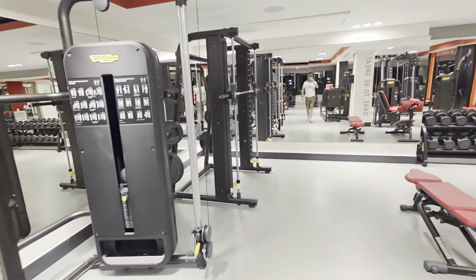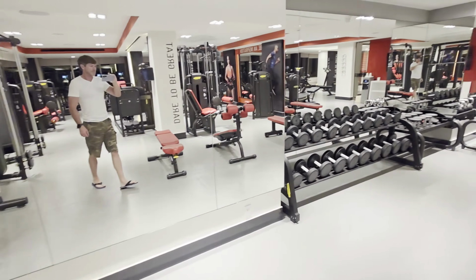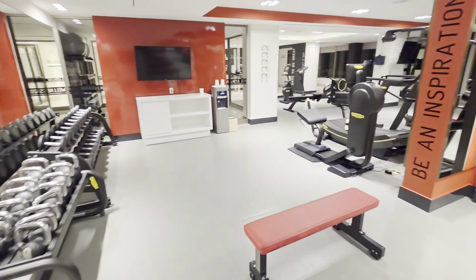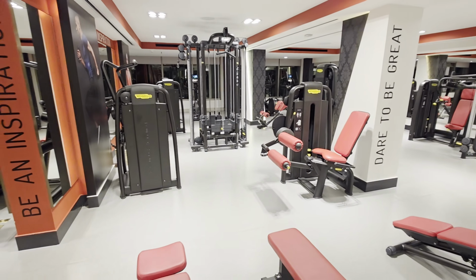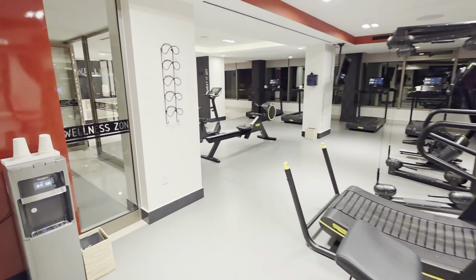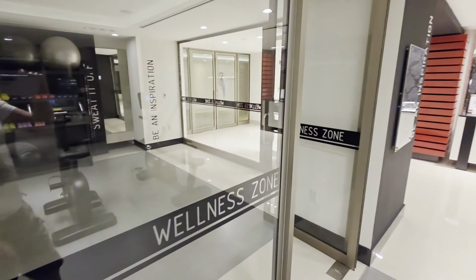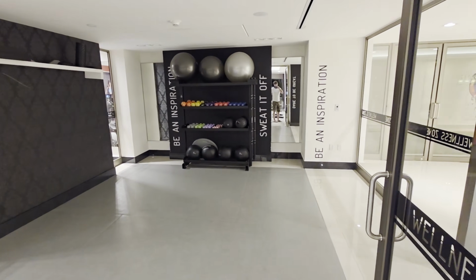I used to be a personal trainer back in the day, and these are just really nice ergonomic machines and work really well. Here are a good set of dumbbells on the left with some benches, but yeah, a very nice fitness center. They did a really nice job with it. And then your water station, and then right over here on the left is almost like a little aerobics room or yoga room with some fitness balls and that sort of thing.